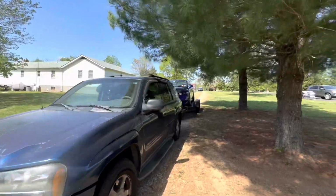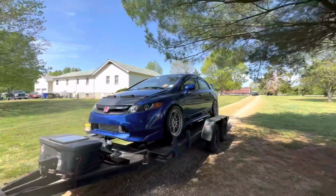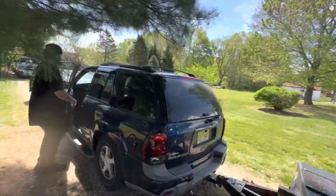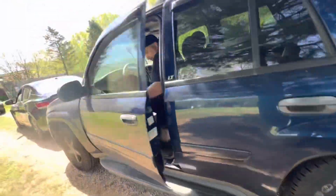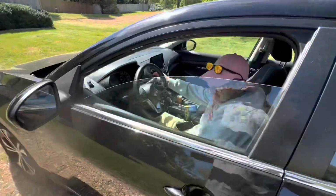Everything is all loaded up. Over here, we're all set. Pretty easy to load up. Yeah, it is. But yeah, we're about to get out of here. Look at the girl squatting over here. Luke about to back it up for me. Homie Mike about to leave after we get some food.